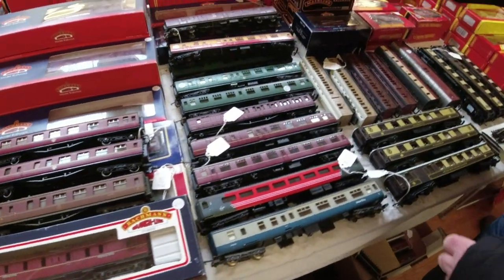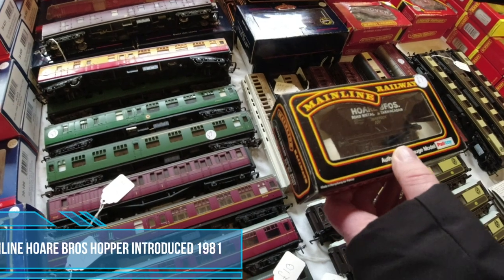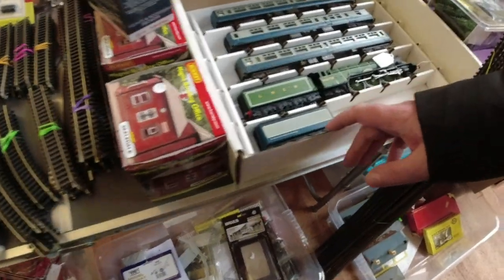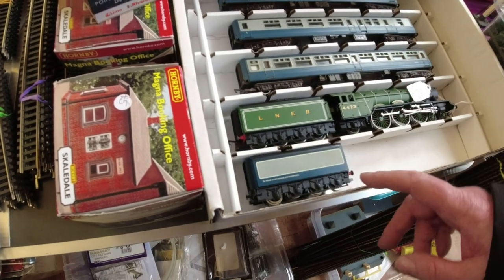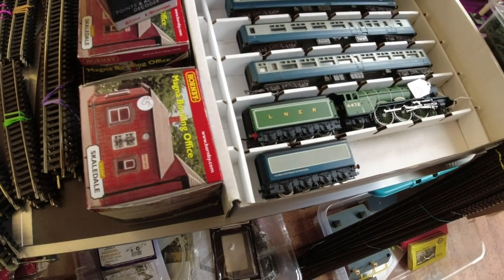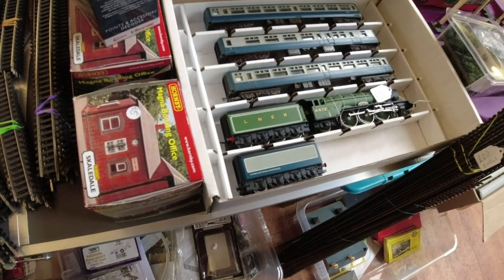Right, so what have we got here? I think they're all the same. Yeah, they are. If you want... Oh, yeah, they're all the same. So you want a full set? There you go. Oh, wow. You had the additional tender with the water in the British Railways white and blue. So it's actually really nice, that. It does look quite rare, with that tender. It's a whole set for 75.